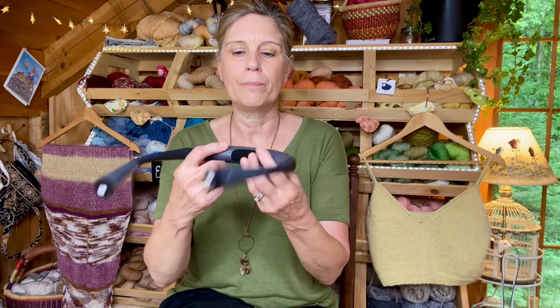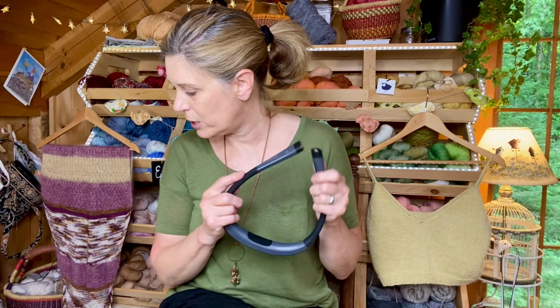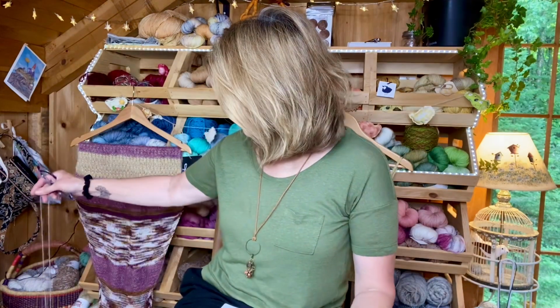But really cool. This one has this felted area to help with comfort on the back of your neck, and this one is USB rechargeable, so no batteries to deal with, so pretty cool. LED.